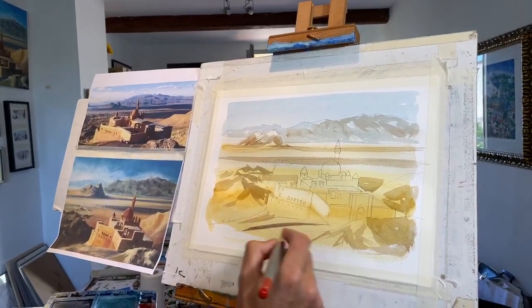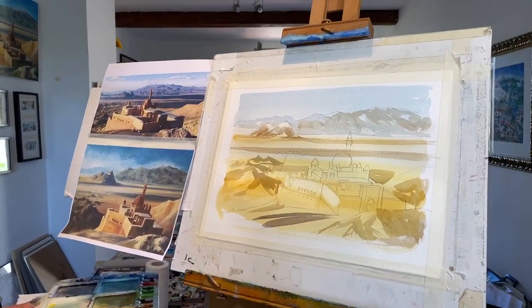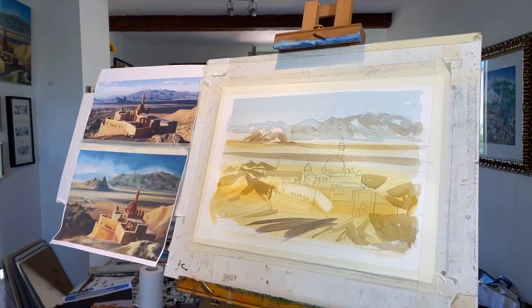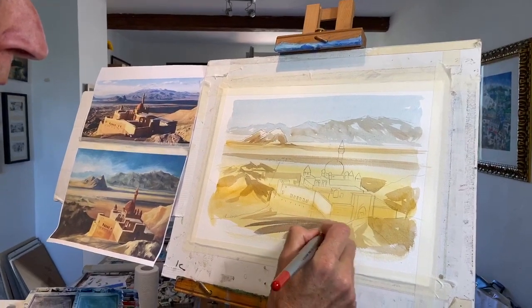Doha has arrived. Doha has arrived, excellent. They'll be smacking their forehead thinking, great, we'll have another little lush French scene, but we're painting a desert scene, so they'll probably be logging off shortly. It's not that dissimilar to some of the areas around Qatar, is it?